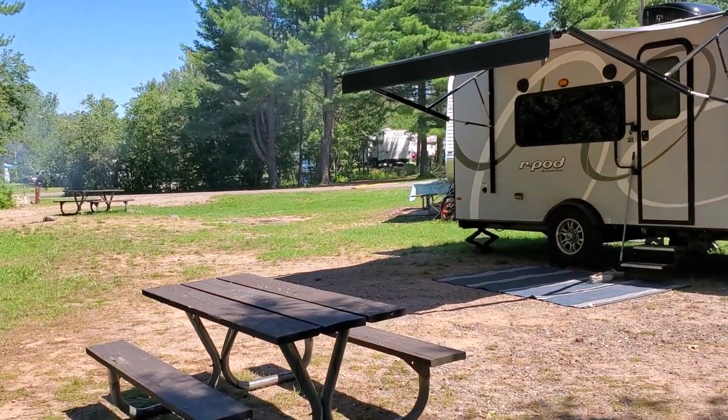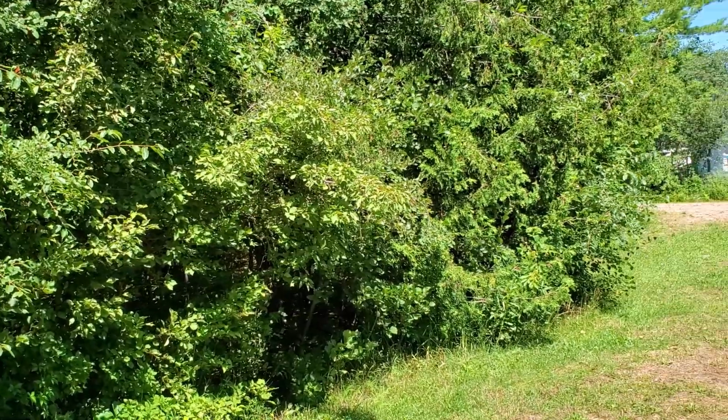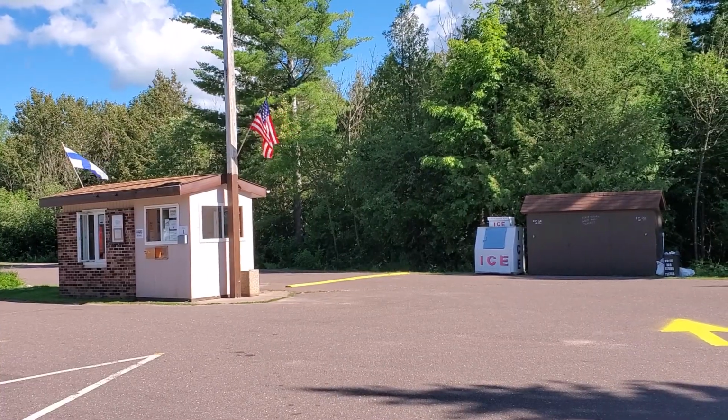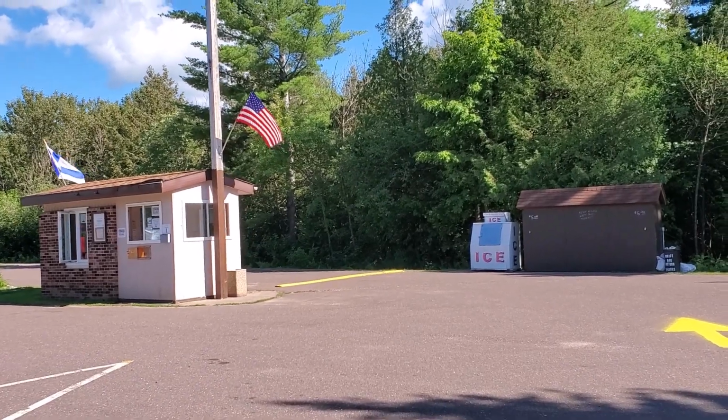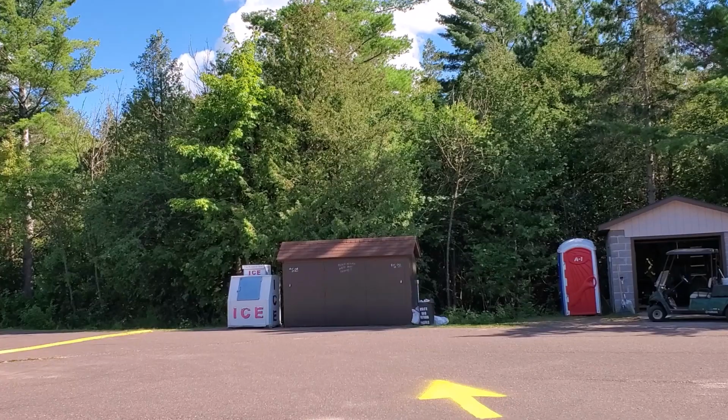The campground itself is beautiful. I'll obviously be posting more pictures and video of the tour. But yeah, this is our site. This is the gatehouse at the beginning of the park, and then you can purchase ice and firewood from it, and firewood's just $5.